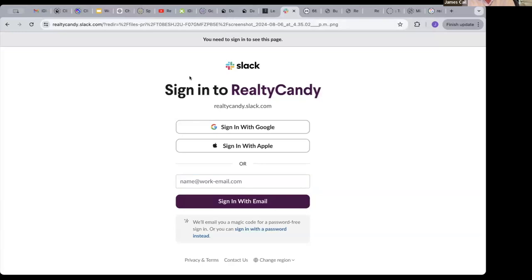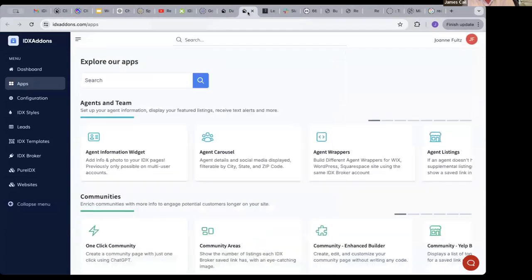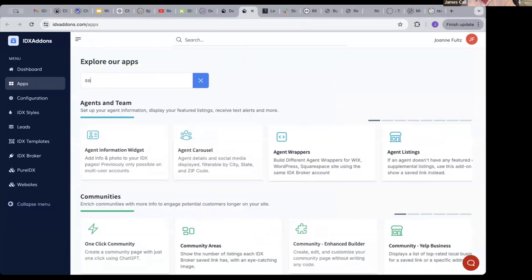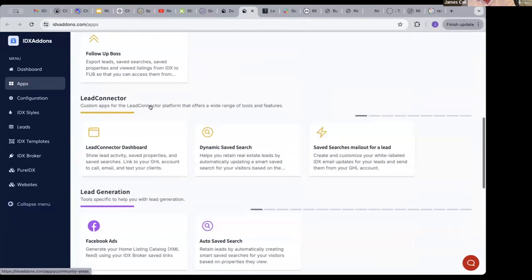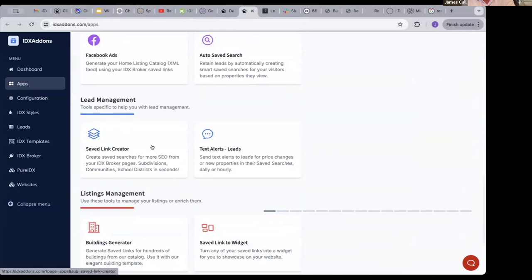We made an app. This is actually one of our first apps that we made for our platform IDX add-ons, and it's a saved search generator. So I'm going to just show you real quick how that works. I don't know if you've seen this, but you come over here to apps and I'm going to type in saved. Here it is, saved link creator.